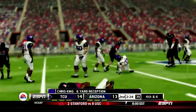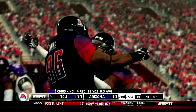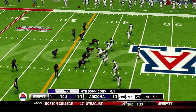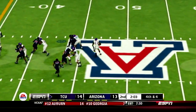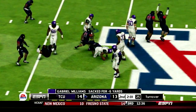The middle to his tailback. King picks him up 6 yards with a catch. They come out in a 5-wide set. Now he tries to buy some time. And he can't get the pass off, and he's sacked.